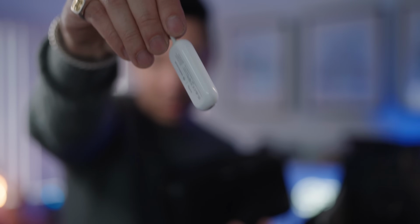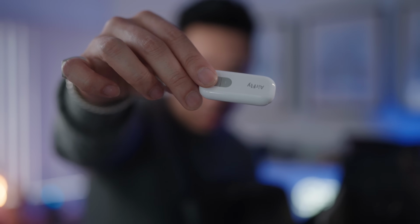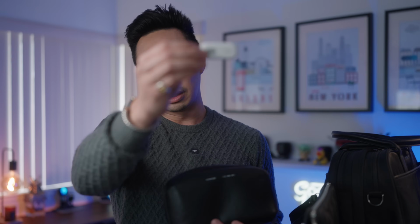Another crucial piece of in-flight tech is the little AirFly Bluetooth adapter. I use this to connect my Apple AirPod Maxes or whatever high quality Bluetooth headphones I'm using to the in-flight entertainment system. I think the sound quality is much better, noise canceling is better. This thing is really cheap and really convenient, and it's just super easy to use.